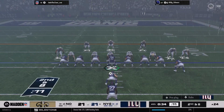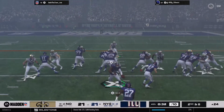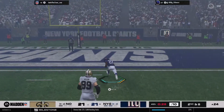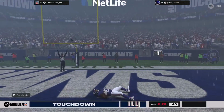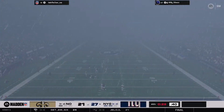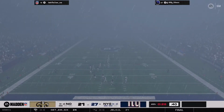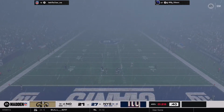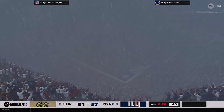Yeah, you gonna use timeout? Mason. And this is a touchdown. They were not going to be denied, and they have taken the lead here in the final minute of play. That's a heck of a run right there.